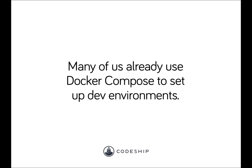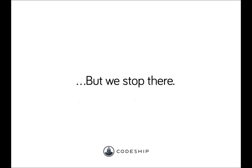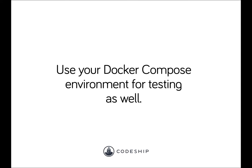And if you do use Docker in development, chances are that you're probably using Docker Compose, or maybe a different tool for application templating, to set up your development environments. Maybe you have a script that just sets up all of your containers. Maybe you're using Docker Compose. Maybe you had used Fig in the past. Fig is now Docker Compose, if you haven't been keeping up with the developments in the Docker ecosystem for the last, I guess, many months. Fig has a new name now. And so chances are, if you're using Docker Compose to set up your dev environment, you maybe just stop there. You use it for development, but not anything else.